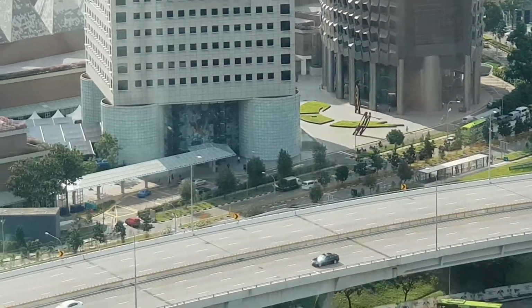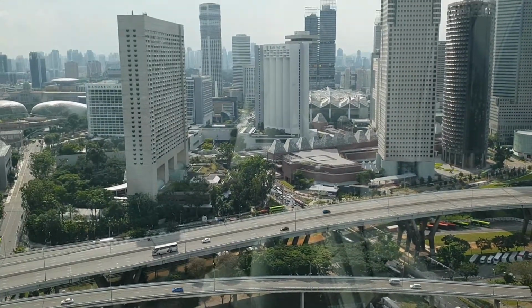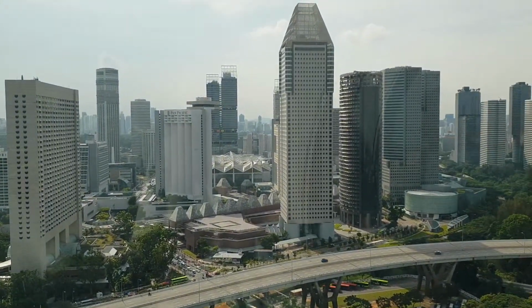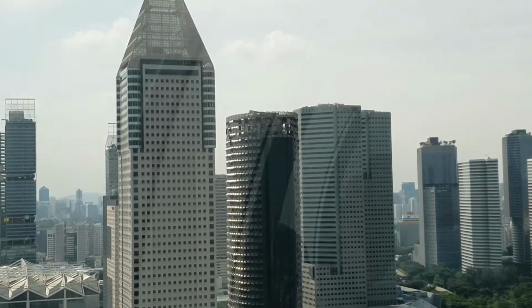Alternatively, immerse yourself in the daily lives of Singaporeans at Marine Parade. Its seafront location, recreational and commercial activities have made it one of the most desirable places to live today.